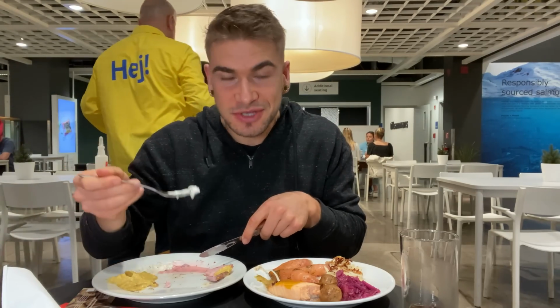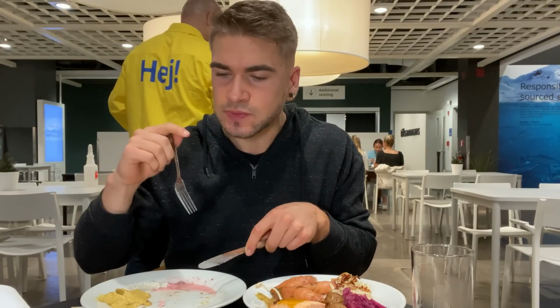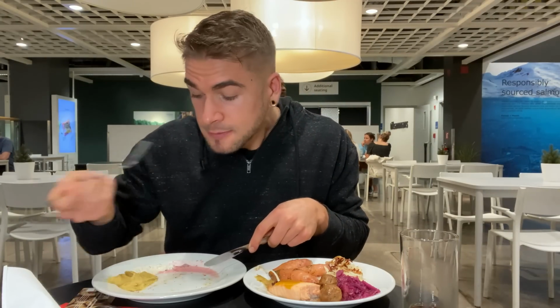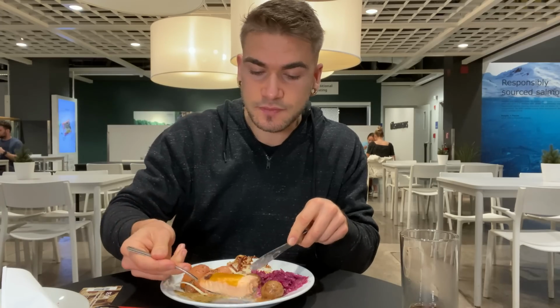Ham and mustard. Let's try it with capers and dill. That's a really nice sauce. Very, very rich. You don't need more than a bite of that. Not bad. Let's try this baked salmon.